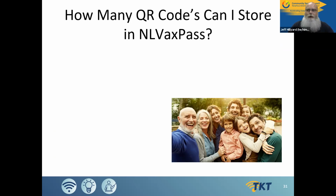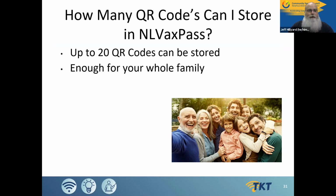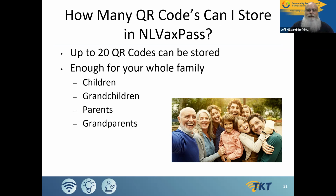How many QR codes can I store in the NLVaxPass? Up to 20 QR codes can be stored in the digital NLVaxPass. So that's enough for your whole family. You can download your children, your grandchildren, your parents, your grandparents, even your spouses. That's probably something myself and my wife are even going to do. I will probably have her QR code in my NLVaxPass, and she will have mine.